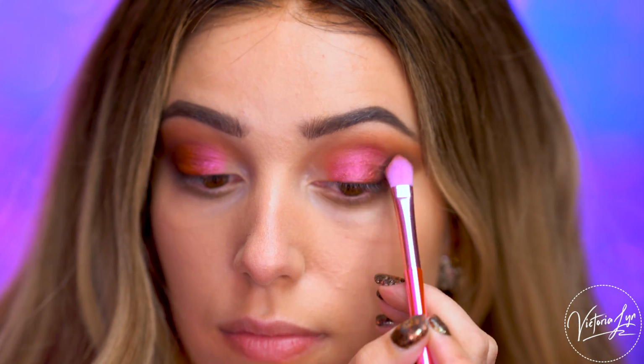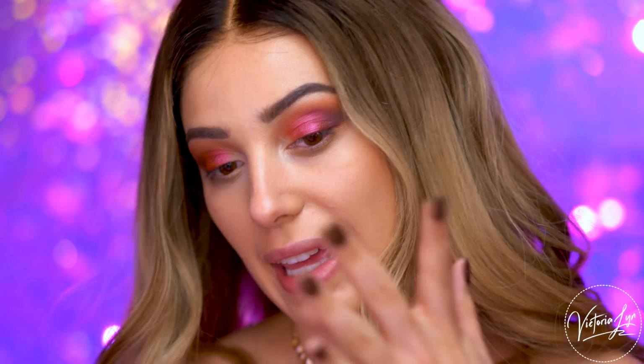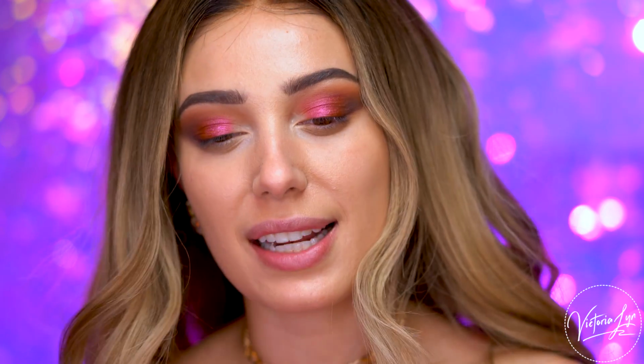This is definitely almost like a duochrome color. When you place it over the brown, it almost adds a hint of bronze to it. I love this color. It's really unique. It's kind of like a reddish berry, but it has hints of bronze as you move your eye around as you blend it into other colors.